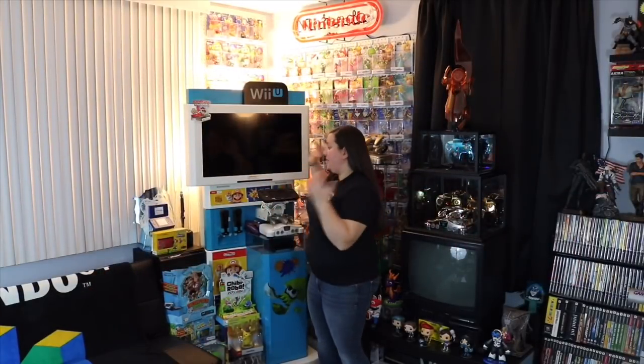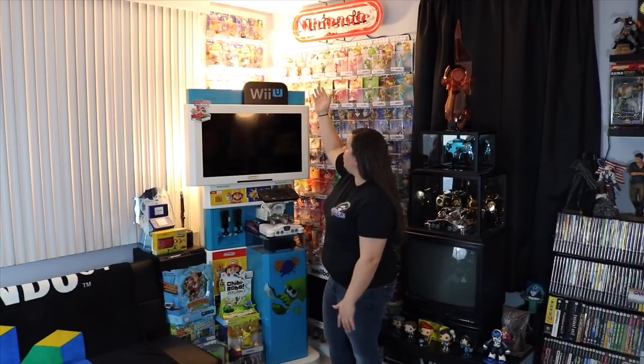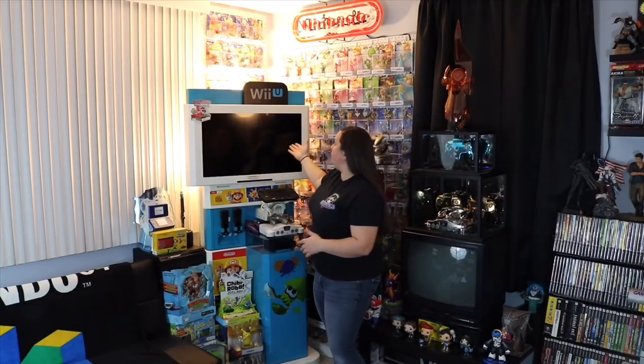And then of course I work my way on over to this section right here. This is what I call my Nintendo corner. So you'll see that we have this Nintendo neon sign up at the top. So I have all of the amiibos starting at the top and they actually go all the way down the wall behind this Wii U kiosk that I got from GameStop.